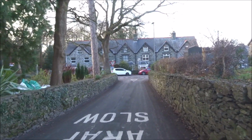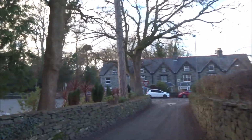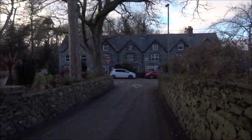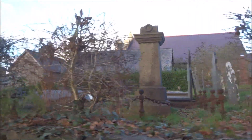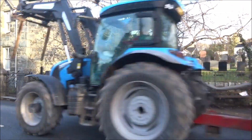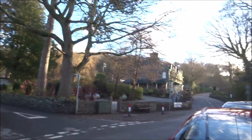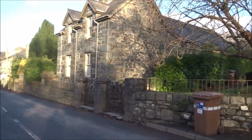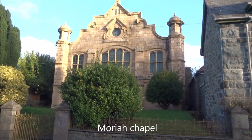I'm meeting up with the main road here, and over there is an unusual looking chapel. Okay, the village of Llanbedr. Unusual looking chapel, no longer used as such.